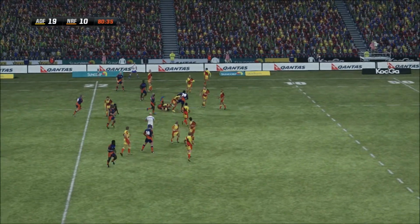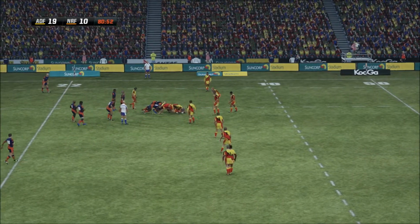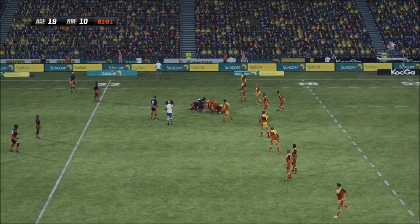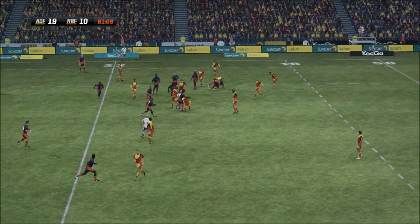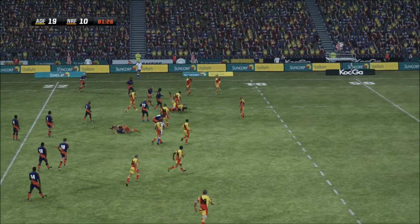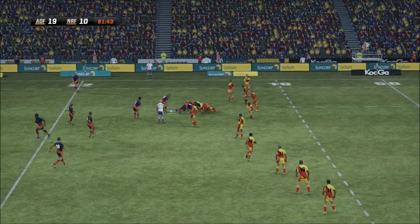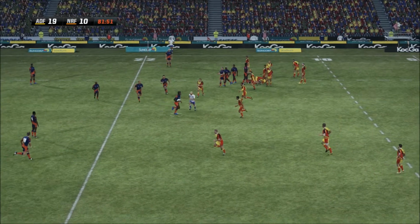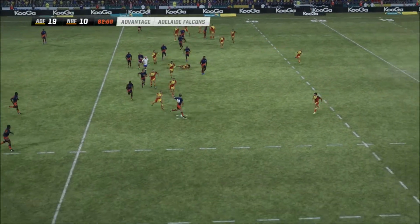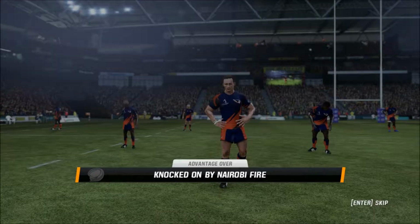Powerful defense. Rousseau takes him down. Smith gets the ball away. The number 19 looks for the inside runner. The second 5 brought down now. They're controlling possession. 4 phases so far. The advantage is gone.